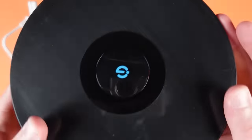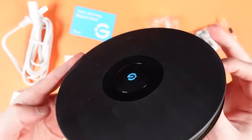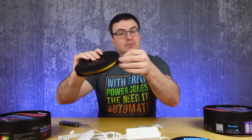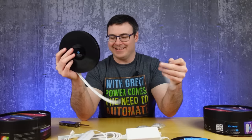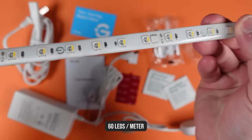Now the reel itself, very neat looking. You know, it's branded to Govee. This is a very heavy reel. I didn't expect it to be like that, but let's pull out the strip and see what we got. Uh-oh, did I do that wrong? The strip itself is covered entirely with tape.